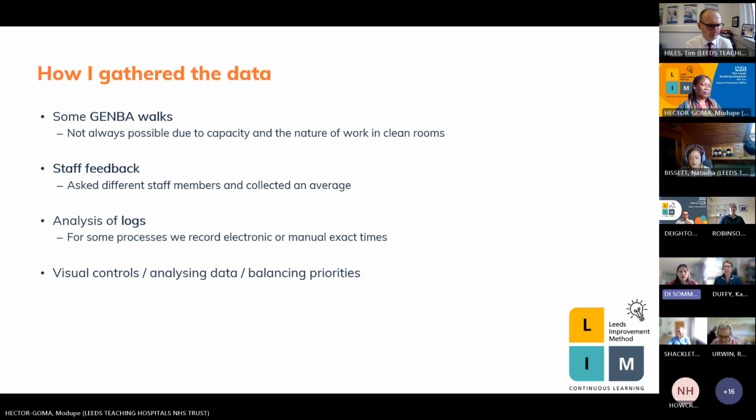Very, very accurate. And then also other visual control, analyzing all the data overall. So loads of different data gathering. Next slide, please.